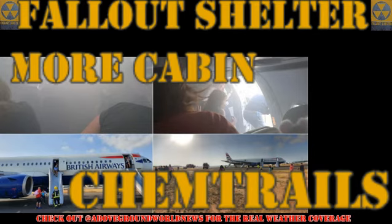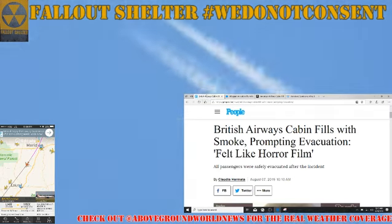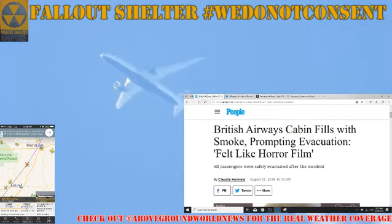It was also a British Airways plane. So if you look in the background there, that plane that is dumping all of that mythical, magical condensation, it is a British Airways plane as well. So, British Airways cabin fills with smoke, prompting evacuation.